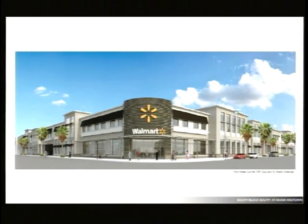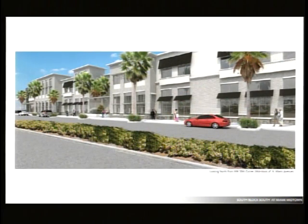So, more high-end rendering to give you a better sense of the scale at the corner for customers as they're at North Miami and Northeast 31st Street. And then a view up Northeast 31st, or up North Miami to the corner and the outdoor plaza area, and how that would be landscaped.